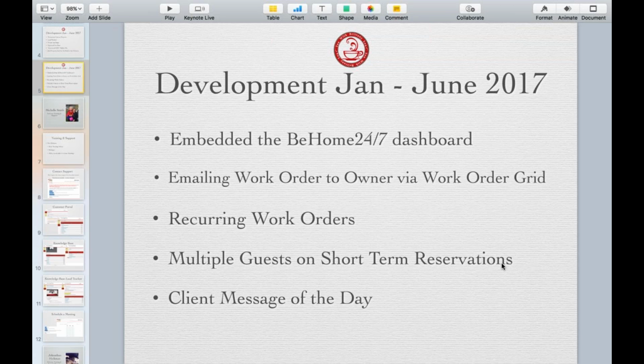And then custom confirmations based on portals, so you can actually have a confirmation that looks nothing like your normal confirmations, may not have any money information on it or anything like that, because the portal might be the client of record, i.e. Red Awning, for example, who is the merchant of record. And so the confirmation that automatically goes out to the guest from you guys would be a lot less in detail and just say, contact your portal for details or whatever.